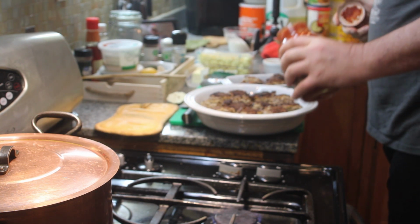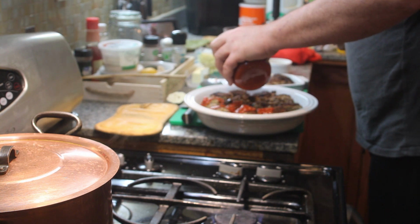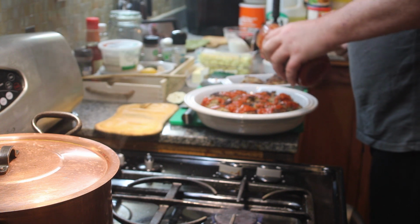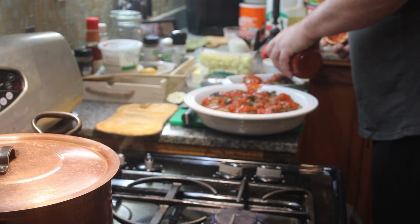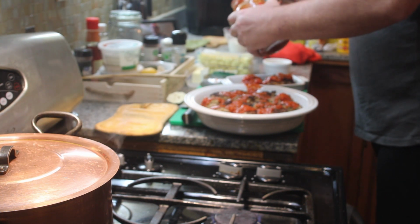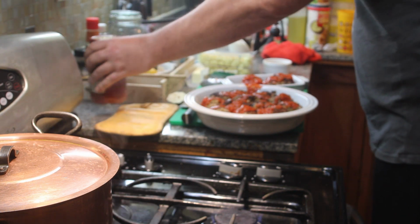Now for our sauce itself, I'm going to take a little bit of our pre-done marinara. I'm going to dab a little bit on each one. Not giant quantities. We're not using a whole bunch.